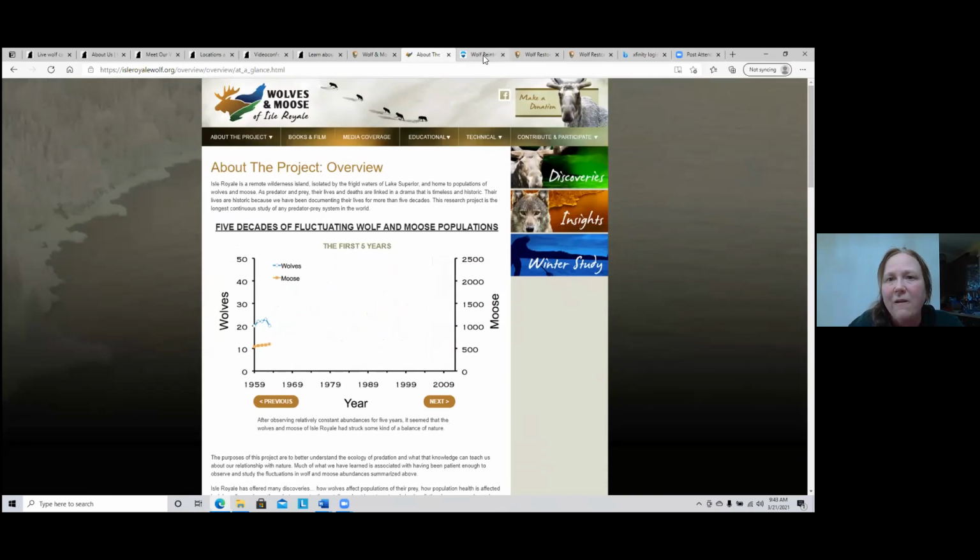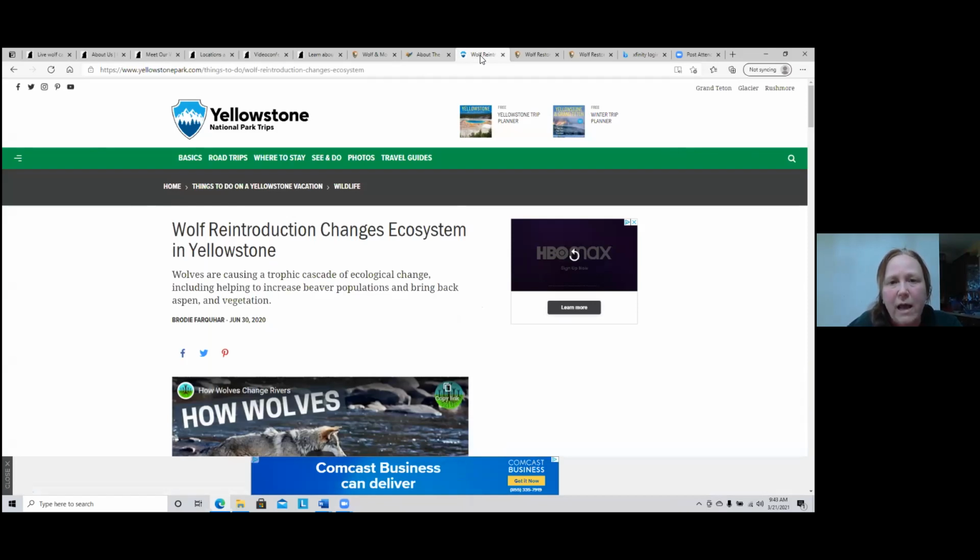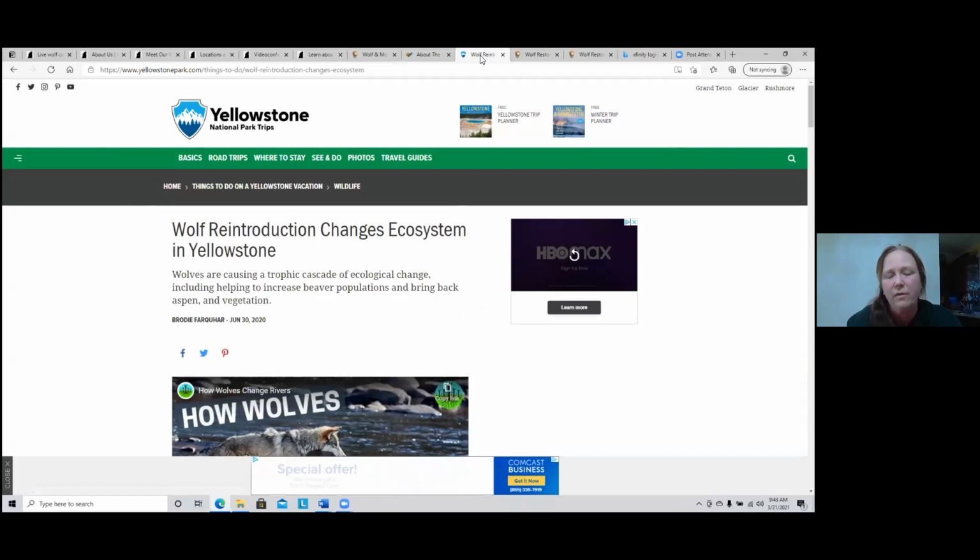From there, in '95, we had the wolf reintroduction into Yellowstone. This was one of Yellowstone National Park's actual reports, titled wolf reintroduction changes ecosystem in Yellowstone. Here they are talking about the trophic cascade that happened. What happened was that the wolves had been gone for so many years, and they state that the elk didn't move as often. They tended to stay more in the same area.